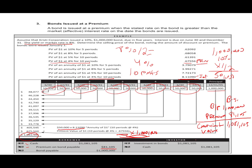That's catching us up for all that time that our bond was paying 10% when the market was only requiring what? An 8% return, right? And that catches us up at that point when we get that full $1 million, when we only have to pay back $1 million and we get to keep that $81,105. Okay?